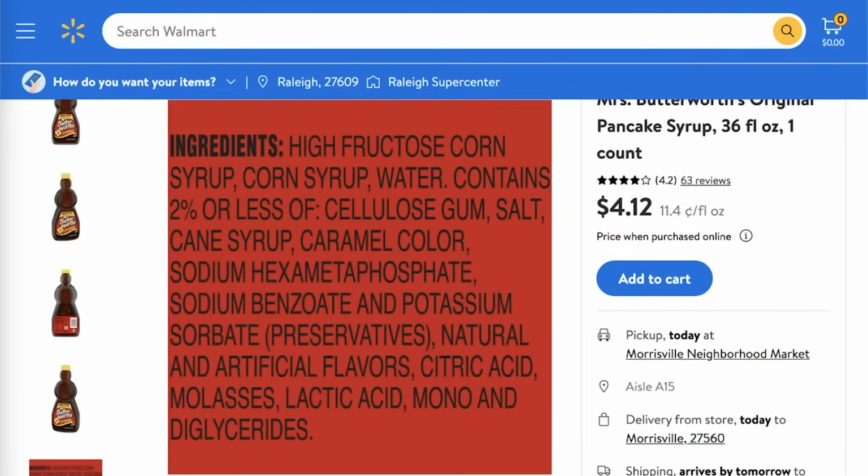It also can irritate your skin, and it's been linked to pancreatic cancer. So not looking good, Mrs. Buttersworth. You're trying to be maple syrup. You're definitely not. You're destroying our livers. You're really hard on our heart and our kidneys, and you may lead to cancer. How is this stuff still being sold? Let's keep going and look further.